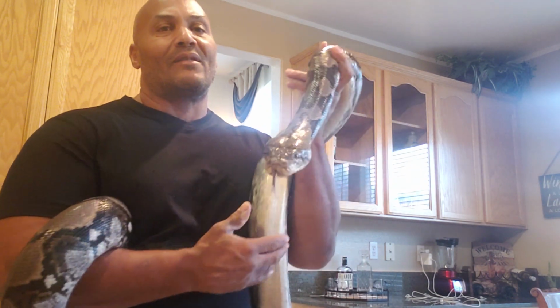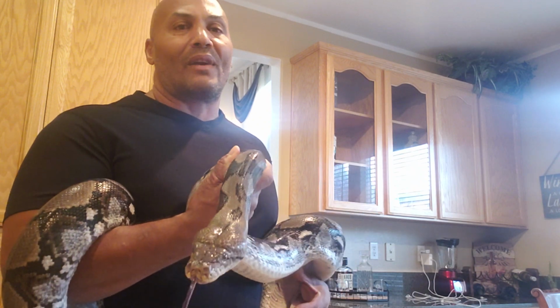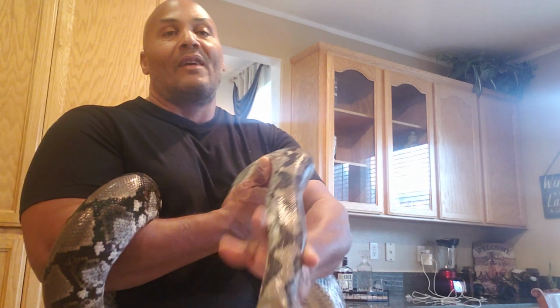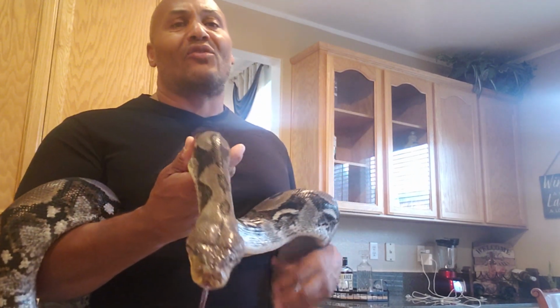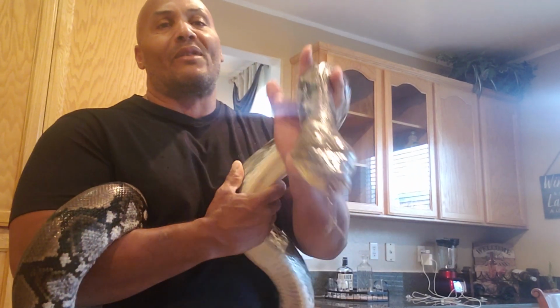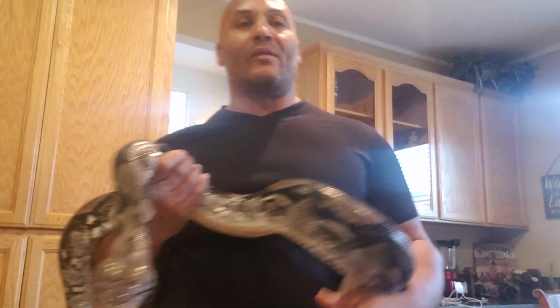And reticulated pythons, that was a great example. When they were first brought in, they were aggressive, and now they're just so docile and so calm. But these are true giants. The female reticulated pythons are just giants. Anyways, so I'll start showing you guys more.